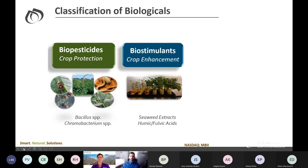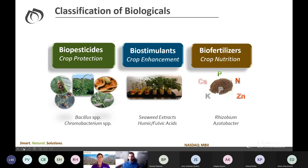So to start off, I'd like to discuss the classification of biologicals. I think this is important because it's a commonly misunderstood concept of what biologicals are and what the different classifications mean. So first we have biopesticides, which is basically what encompasses the majority of Marrone Bio's products. These are crop protection products. These are typically Bacillus or Chromobacterium, bacterial species, in some cases can be fungal species as well.